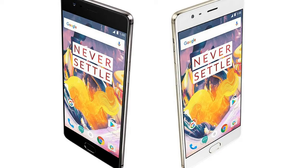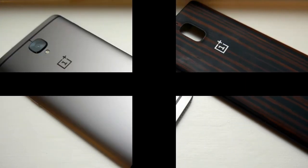FM radio is absent. The phone supports 4G on Indian bands along with VoLTE. The OnePlus 3T runs Oxygen OS 3.5.3, which is based on Android Marshmallow 6.0.1. These features are pretty similar to what we've seen before in the OnePlus 3, just rearranged and redesigned a bit.